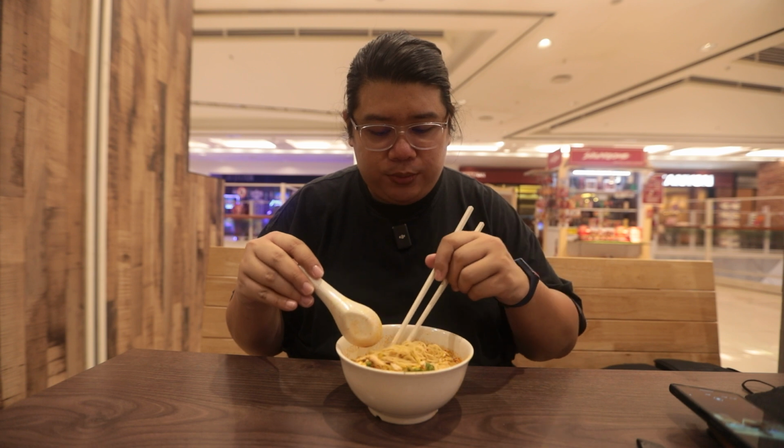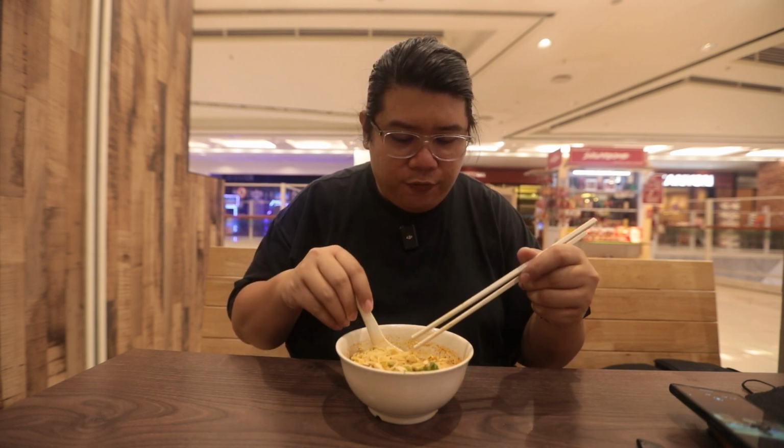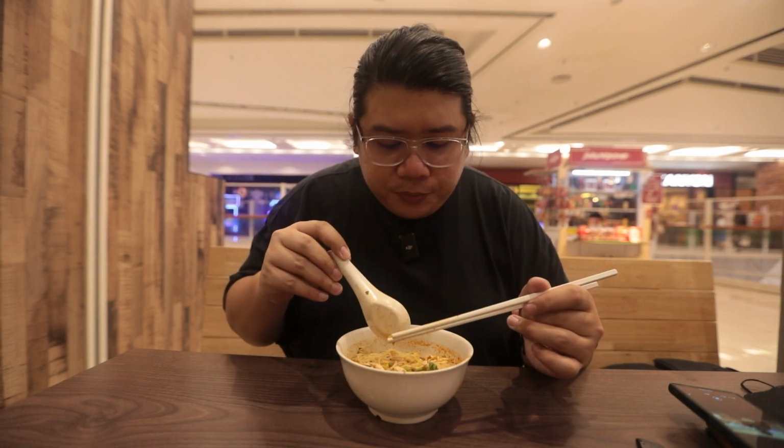Okay, the sambal is not a good idea because it added a lot of saltiness to the soup itself. So I would say going for the eating without the sambal would be the call here, because if you add in the sambal, it's way too salty. Yep. After adding in the sambal, it actually destroyed the soup a little bit.